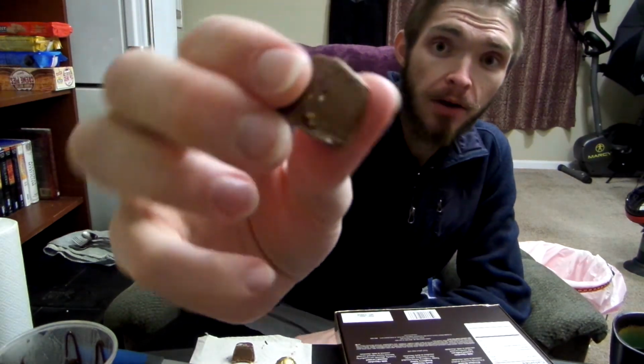So let's see here. This one has a G on it. I'm guessing the G stands for good. I'm just gonna have to taste it. I don't know what this is. They all look the same on the inside.